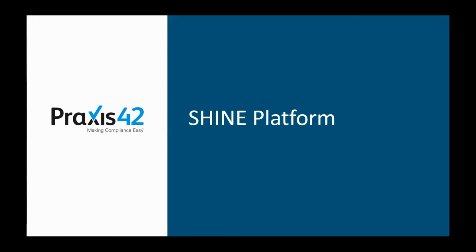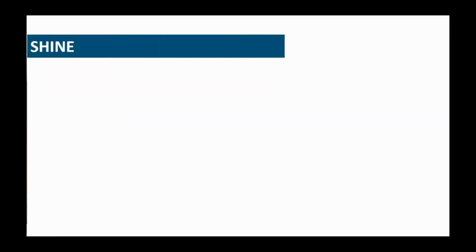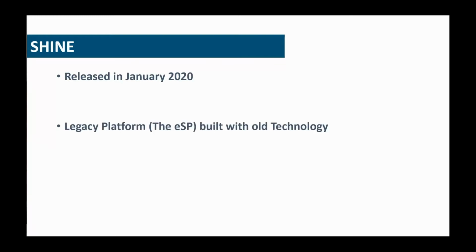So Shine was released at the beginning of January in 2020, just before the pandemic, which was great timing. Essentially, the decision was made to rebuild Shine due to the fact that the legacy platform used old technology and everything took longer to develop due to the way it was built. So maintenance and development were almost the wrong way round. We were spending more time maintaining and not enough time developing.